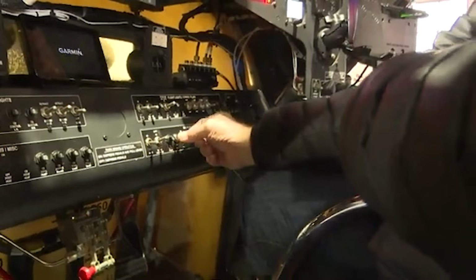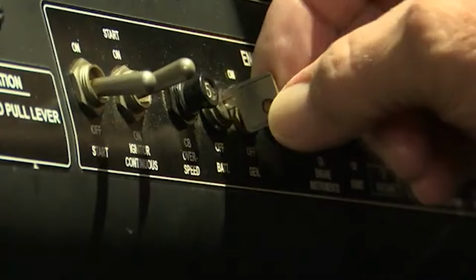Next, turn off the battery power, located on the control panel in front of the pilot. It is the only key. Rotate it counterclockwise to the off position.